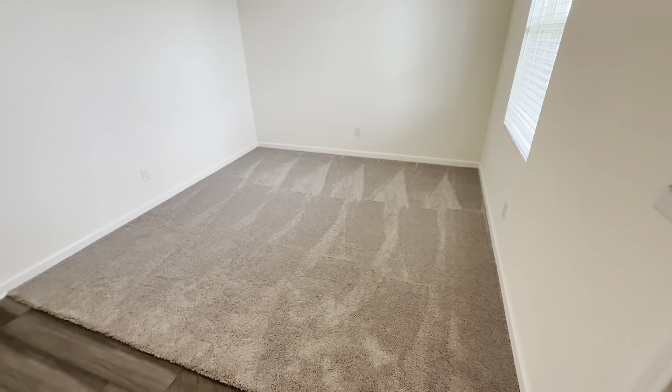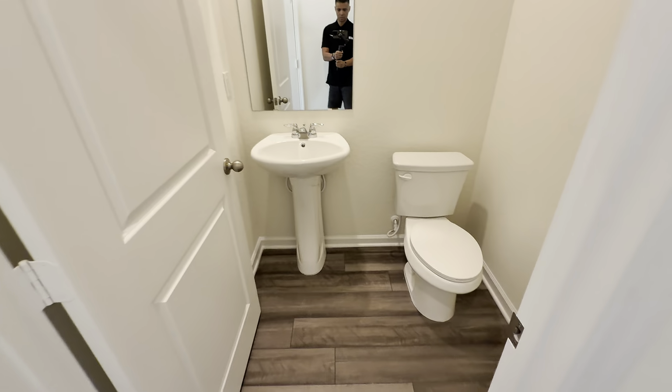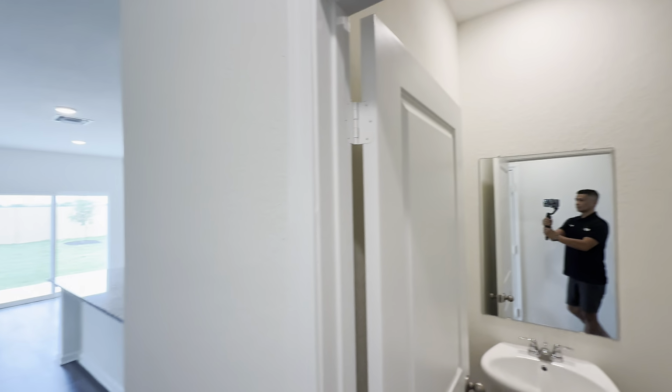And to the right is gonna be kind of a den setup. So you can use this as a playroom or an office or just a meeting room, whatever you'd like. But you can see the flooring, everything's brand new in this house. First thing to our right is gonna be the half bathroom. This is great for guests so that they can access the bathroom downstairs and then I'll have to go upstairs and mess with any of those bathrooms with the family.